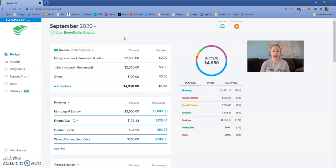So as always, I'm using the EveryDollar free version. I transferred all of the numbers from the previous month over to September and then made some adjustments. So the first thing is I'm getting 2 paychecks. So I just put $2,500. It will probably change slightly for the better because I finished my master's degree in May. So I should get a little increase in my income. So hopefully that will go through soon.